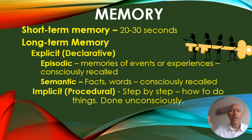They say our brain has different parts, but to focus on, there is the short-term memory and there is the long-term memory. They said the short-term memory lasts for 20 to 30 seconds. So information that goes to the short-term memory will be there for about 20, 30 seconds, and then it disappears. It will be gone.